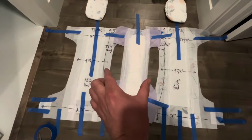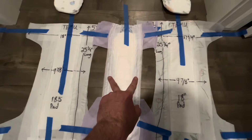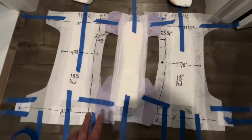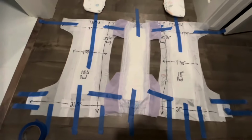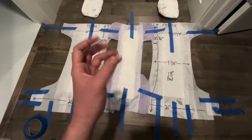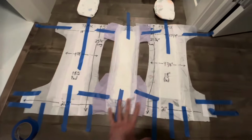Now the width of the Goodnights, so not the pad, but the overall width, is 6 3/4 inches, as opposed to the 9 7/8 here. And the length is 24 inches on the Goodnights. The reason I got these all taped up like a science experiment is because diapers want to scrunch up all the time and they're so hard to get to extend. So now we can actually see them.